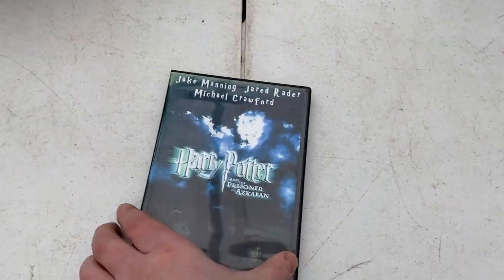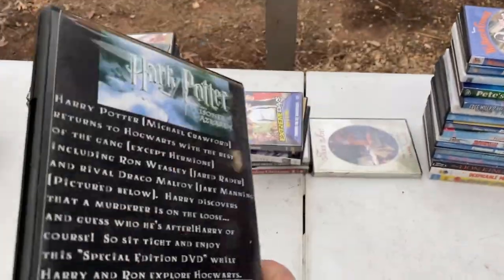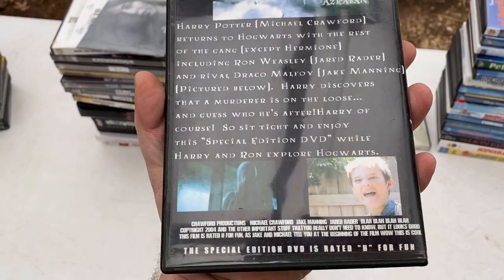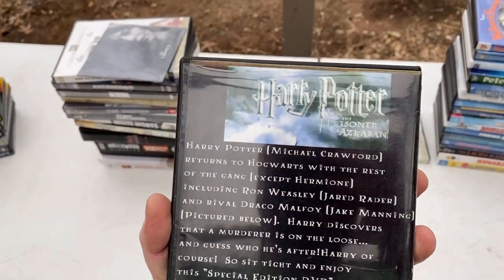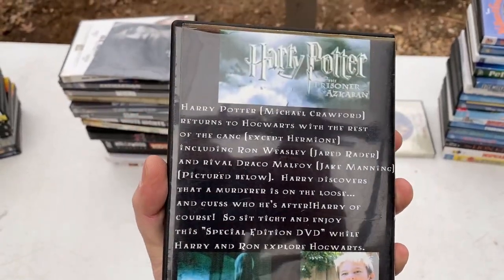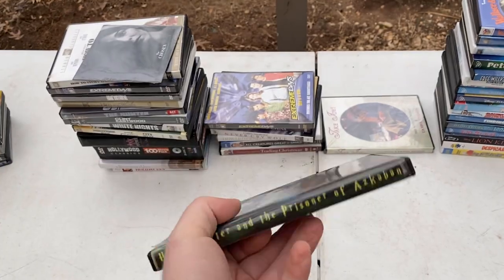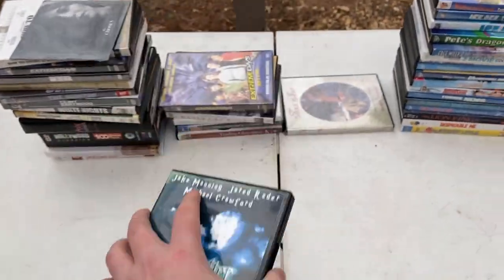This is some homemade thing from Harry Potter and the Prisoner of Azkaban. It looks like it was made by some kids, so I thought that was hilarious. Thought I'd share that with you guys. I'm sure there's no value there, but man, that's just funny.